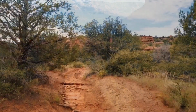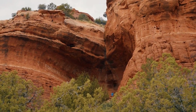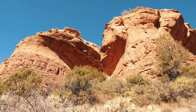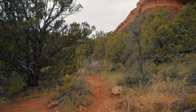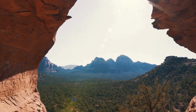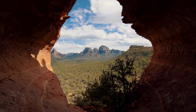The most adventurous humans decided to explore the nearby birthing cave. This hidden gem is said to have been a sacred birthing place for the Hopi people. The hike to the cave is a short and easy one, but the final climb up to the entrance requires a bit of scrambling, not recommended for those afraid of heights. Yikes, it is a tight squeeze in here. But the view from inside is worth it. We could see the entire valley below.